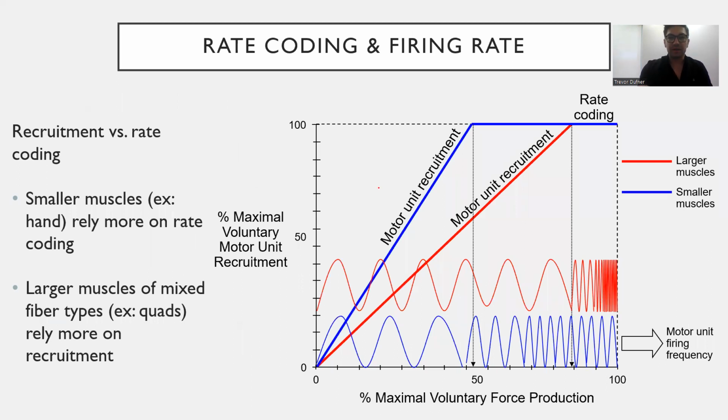So looking at rate coding versus recruitment, there are two different ways that your muscles increase muscular strength. What this is saying here is that smaller muscles rely more on rate coding, so they rely more on the individual signal sending, while larger muscles rely more on total recruitment. And this would make sense. Remember that our muscles fire pretty much in an all or none capacity.